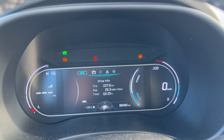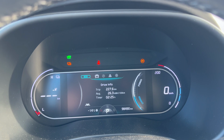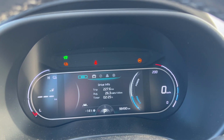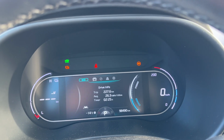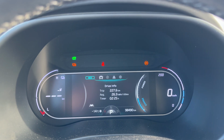Now you see it's -14. 10-degree wind chill, we're looking -24, but we started at -28. So just keep that in perspective when you're thinking about 263 watt hour per kilometer. That's huge. Yes, it's huge because it's also huge cold.